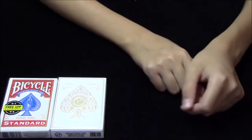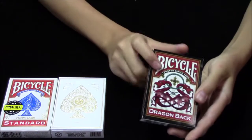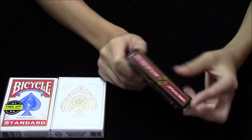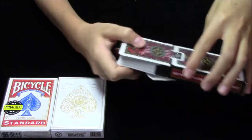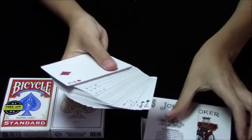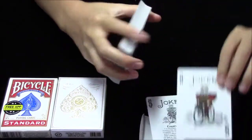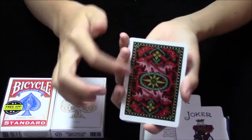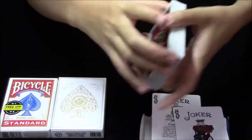Which deck gets number 8 in this collection? Now, in number 8, I have to say it would definitely be the Bicycle Dragonback. Honestly, I really don't mind what color, but I really like the reds over the others. And you get 2 jokers. I really like that. All the colorations on this one joker. And the back design is extremely cool and is one of my more favorite back designs.